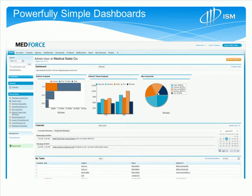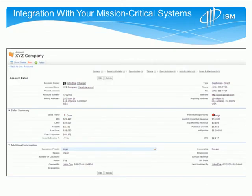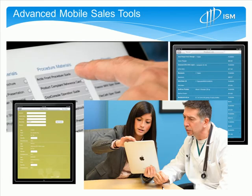Now, Salesforce for Medical focuses on using several key dashboards that make the tool very easy to use and enable you to manage and have the metrics that we talked about earlier. There are also things like territory management and routing that allow you to manage complex territories and multiple accounts within those territories efficiently and productively. It also allows you to integrate with your key systems on your back end so that you can give your sales reps a very clear perspective on key trends and things happening within their key accounts, so that they can determine if the account is growing, declining, or holding steady.